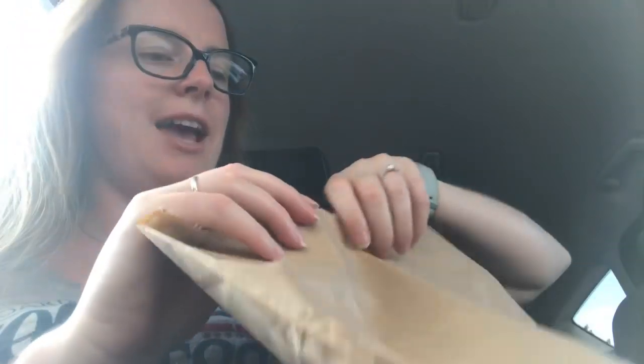I love the post office. And I also really love the packaging. It's all in brown paper bags with stickers to hold things closed. Very appreciate that. No plastic at all. Plastic free July.